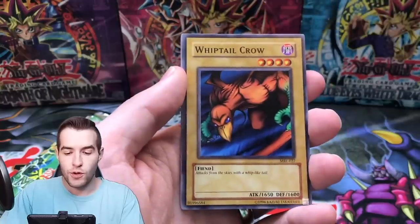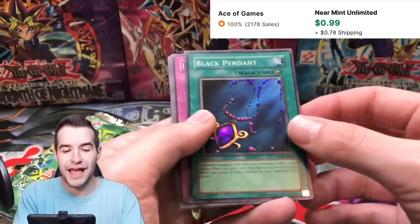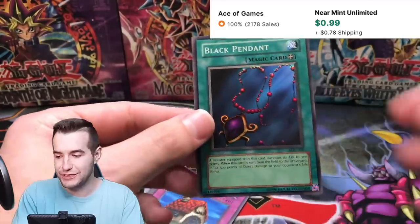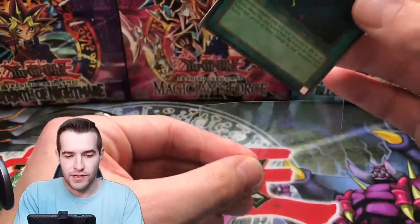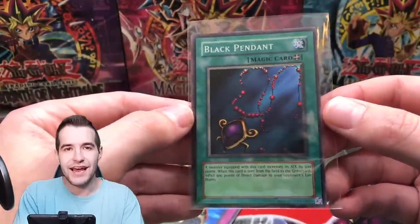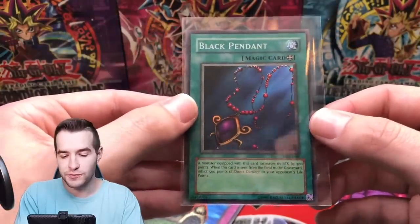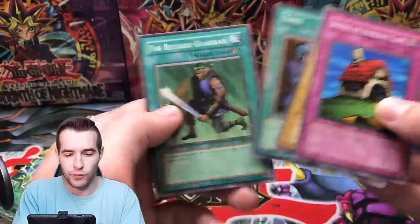Queen Bird. Whiptail Crow. Performance of the Sword. And a Black Pendant. We finally got another foil. There's a super rare. Okay, we got the Black Pendant Super. We broke the streak. All right, very nice. Not the most desired one, but it is a super rare. That's pretty nice. It looks nice, I'll say that. Probably not the one you're looking for, but still nice.